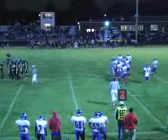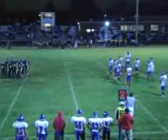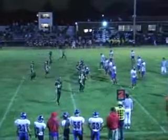We do not have the best vantage point. We're about as high up as we can be for not being in a press box. Ellenwood's doing a nice job off that counter play. They've run it a couple times, and I'm not sure they've got positive yards.